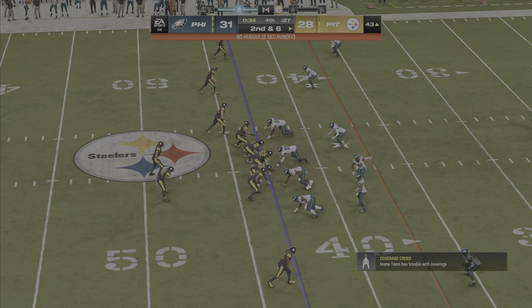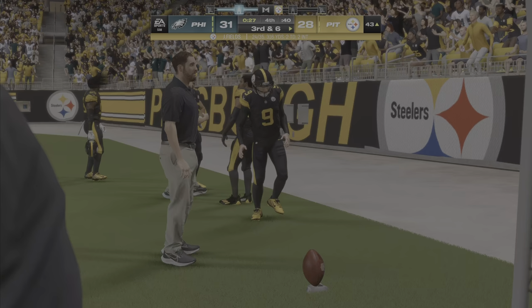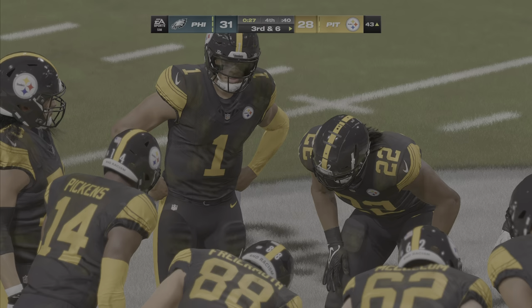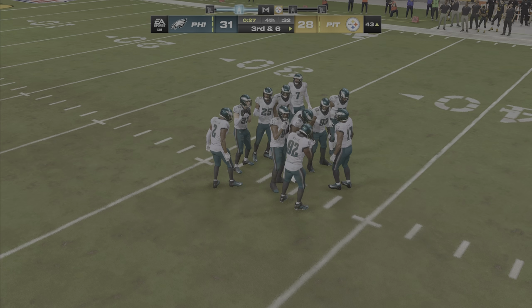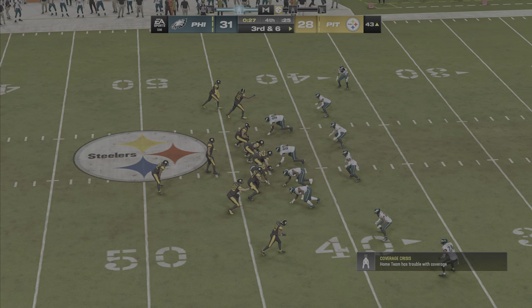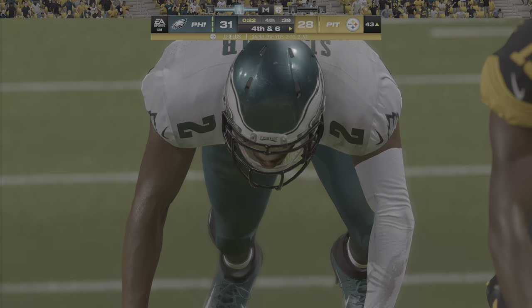They'll come up now on second down. All eyes on Fields. Throwing left sideline there, but it's incomplete. They'll come to the line now on a 3rd and 6. They'll look to throw. And this pass broken up.